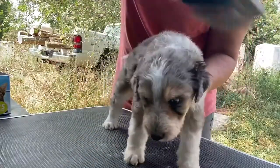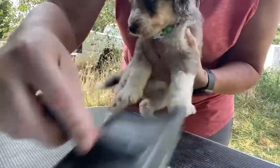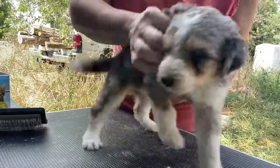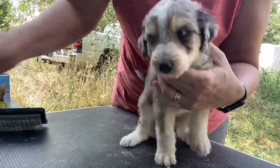Well, good morning, everybody. I am going to do a little video for cream cheese fingers and a little bit of grooming on the puppies for you today. They're 5 weeks old. This one is going to be Girl Green. She's got a light green collar on. She's got a beautiful blaze with beautiful tri markings. Here.